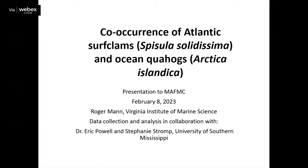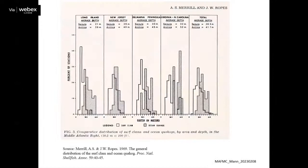So this is about co-occurrence of two different species. This graphic actually isn't mine. It's 1969. And it's about the distribution of these two species inshore and offshore over the range for which they're fished. It was from a publication by Arthur Merrill and John Ropes. What I'd like you to look at is just how much overlap there is amongst these two species as we move from George's Bank on the left to Virginia on the right. And the point here is there's not much. Each of the units along the x-axis here is a depth range of 3 meters. So back in those days, fishing management was easy. They were separated by depth. There wasn't much overlap.